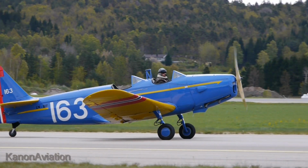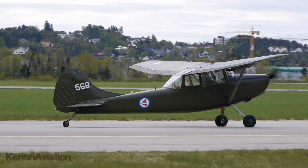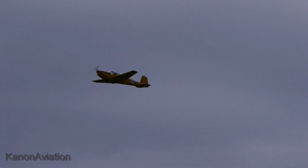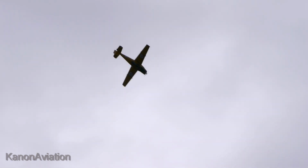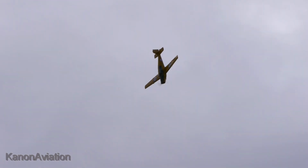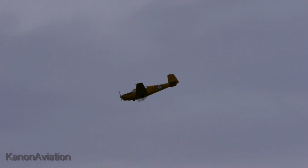Pulled back into the static display. Afternoon are available. The version used in Norway was the Saab 91B2, this aircraft with a Lycoming O.